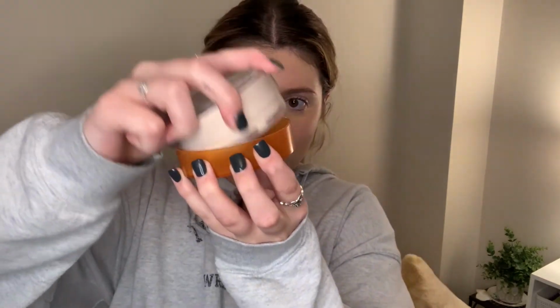And now I can get started on my makeup. Now that that's out of the way, as far as my skin goes, I don't really know if I have like a great routine. I definitely need to fix it up, spice it up.